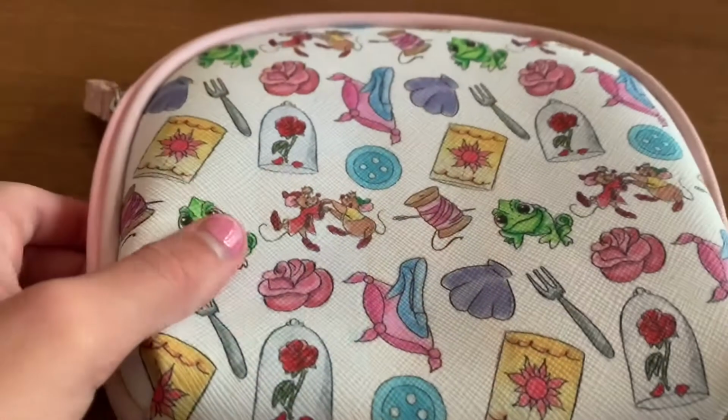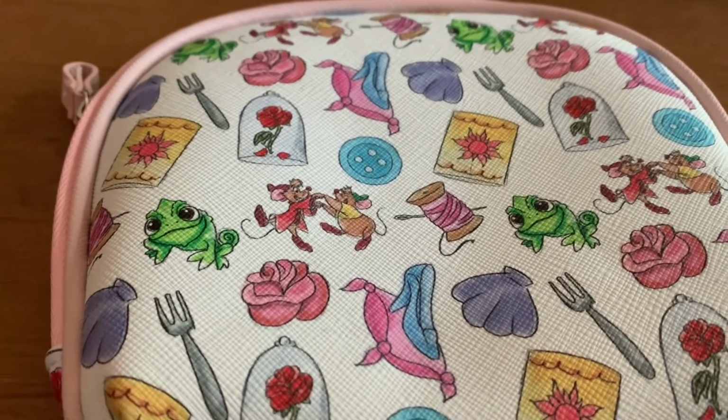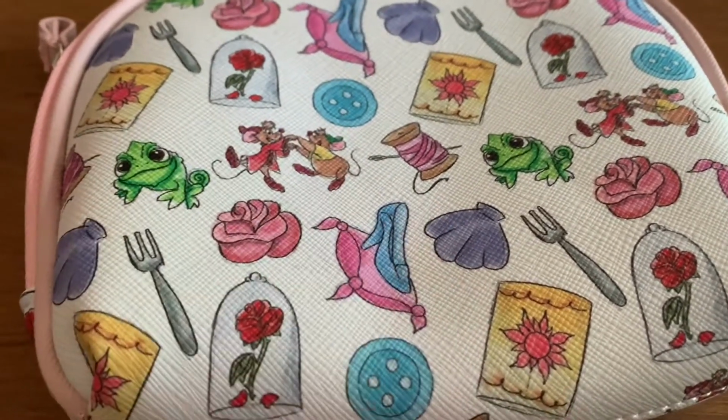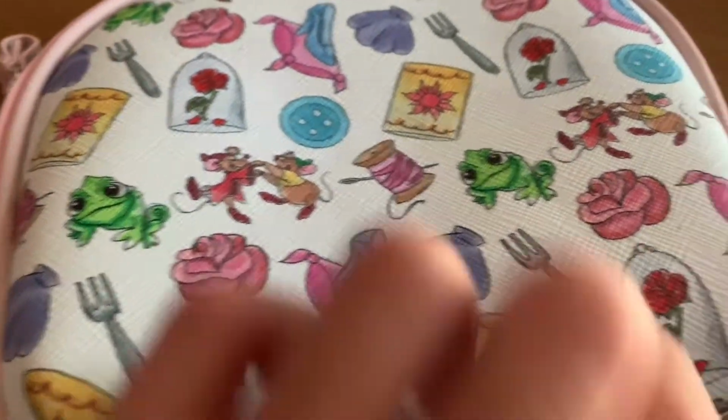So then we got all this. We got the frog. What's his name from Rapunzel? I don't know if he has a name. Sorry, guys. I think he does. There's the lantern, and that fork that matches, the rose and stuff like that.